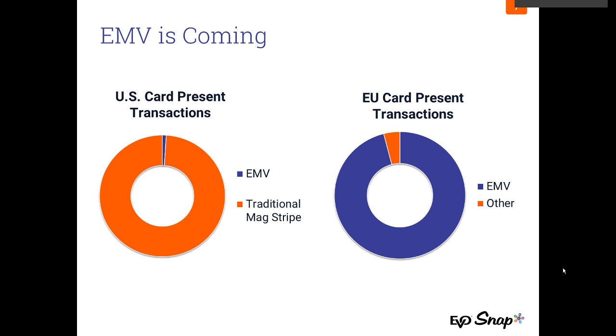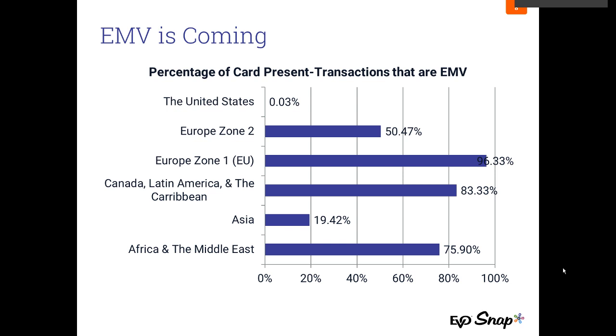You'll see on the other side of the chart here that from a European perspective, the majority of card-present transactions are EMV transactions, and that has everything to do with increased security and decreased fraud from a consumer perspective. You'll see on this chart here, this blows those pie charts out in greater detail. Obviously the U.S. is just starting this adventure, where other parts of the world have been investing in it quite a bit.